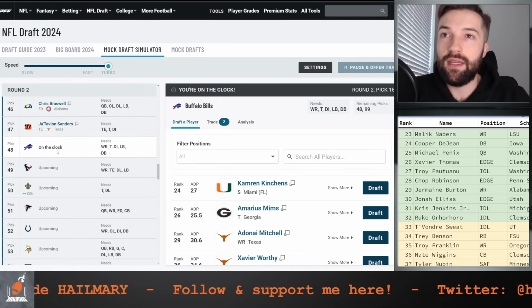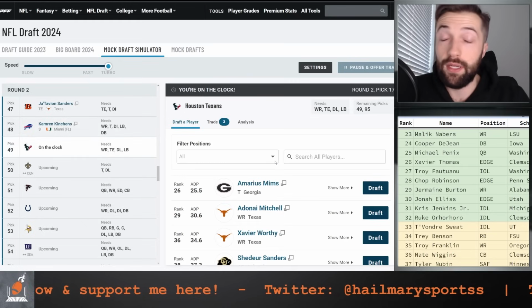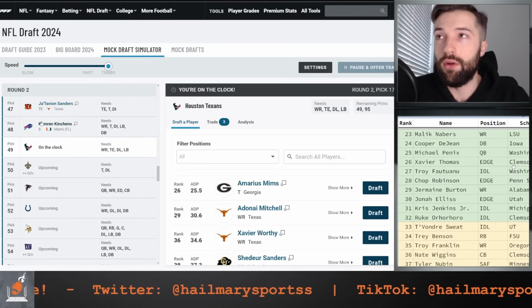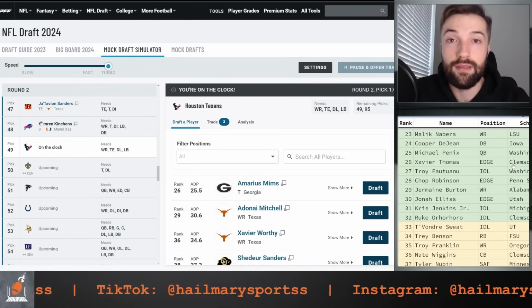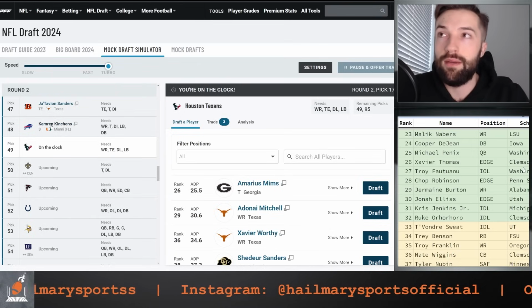At pick number 48, we got the Buffalo Bills, and somehow, someway, Cam Kitchens is here. I'm taking him. Even if I took a safety in the first, I'd still be taking him here. The value is incredible. He's an elite level safety. Probably should return, but Tyler Van Dyke's in the transfer portal. I don't know if he does, because I thought maybe if Tyler returned, some other guys from Miami would too.